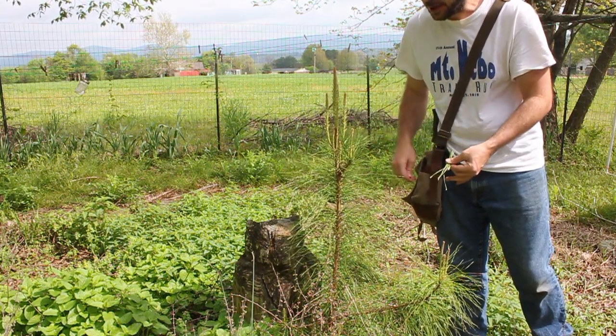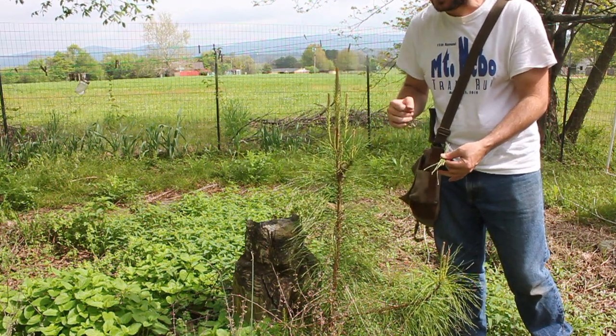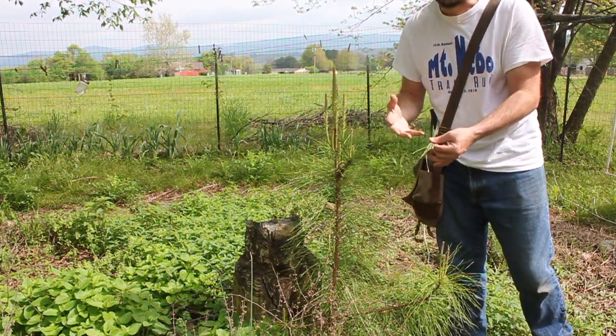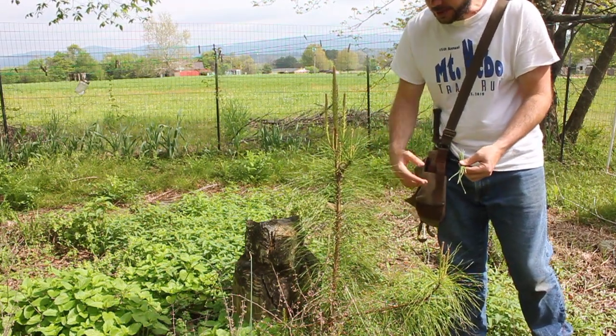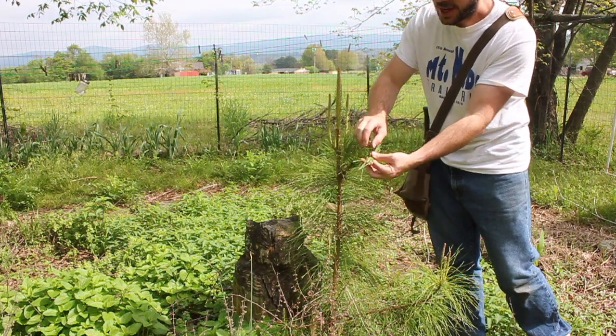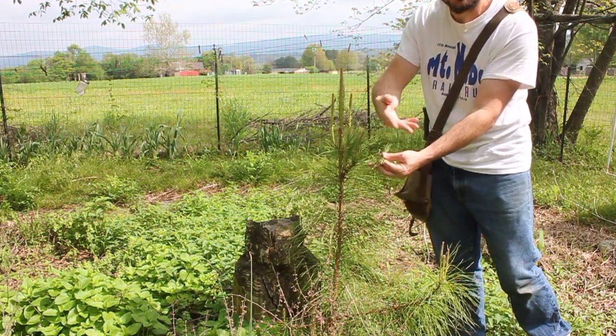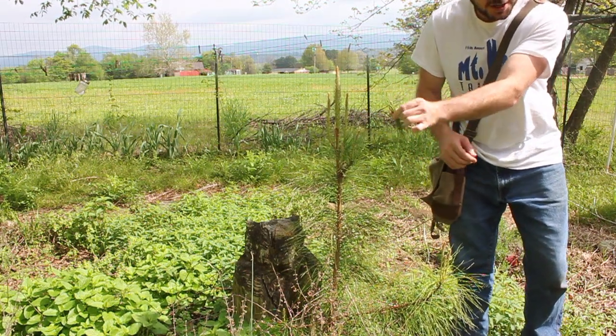The seeds of the pine cone are edible. The inner bark is edible, the pollen is edible, and it's an androgen. It has testosterone-like properties for the body. So, you can put a bag over the ends of the branches and then turn the branch over and shake it to drop the pollen out of the bag and collect it that way. But we'll just use the needles right now.